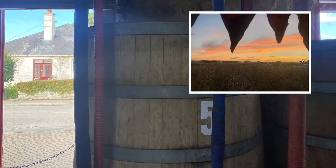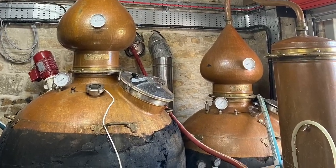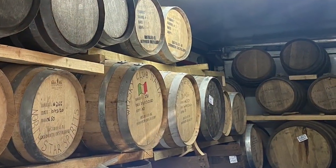And the sunset was unreal. It was also a full moon that night, so with all of this amazing stuff that had been happening, I was just feeling quite emotional, but just absolutely full of gratitude.